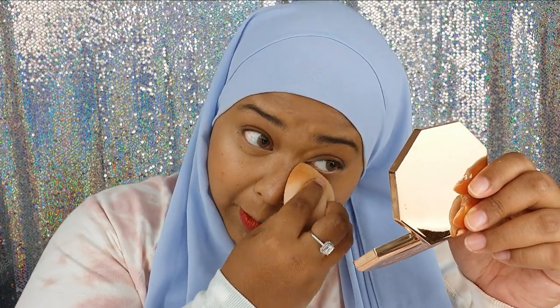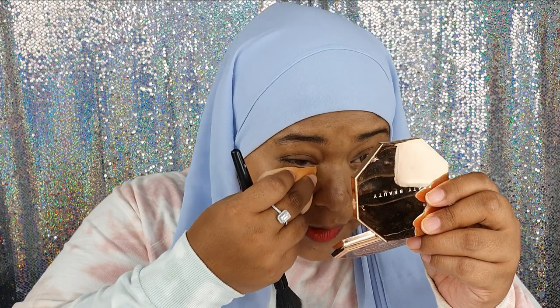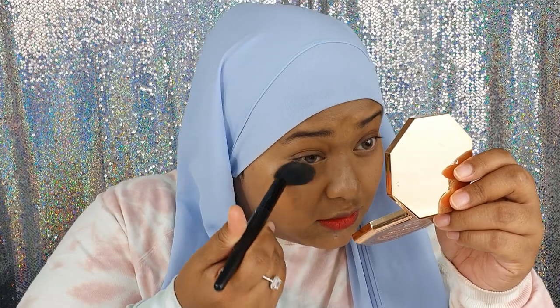So wait, before you set with any powder, make sure you blend out any crease, okay, smooth out any crease that happened before, and then just do like that. You can't even see the powder being applied. Seriously, it's just to set the makeup or concealer in place, not to bake, not to brighten up my under eye or anything, just for the sole purpose of setting the concealer. Oh my god, my skin never looked better, honestly.